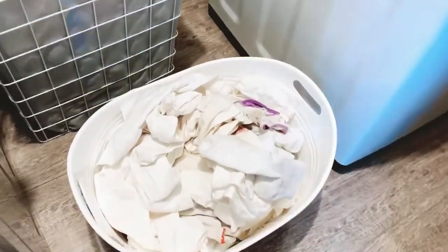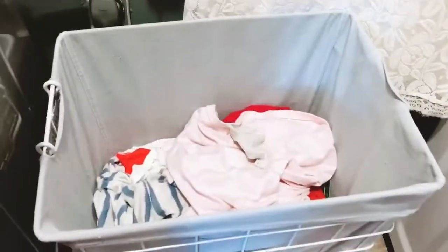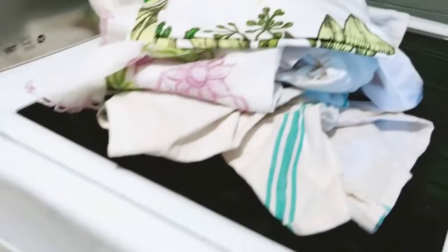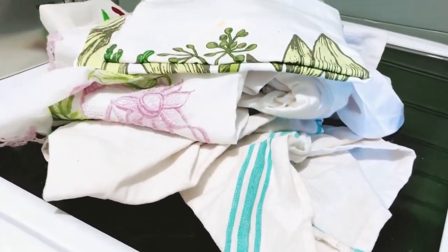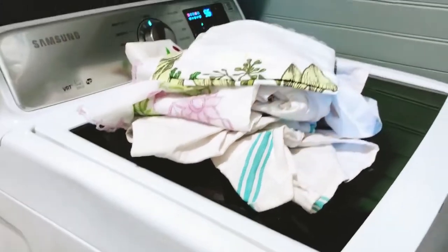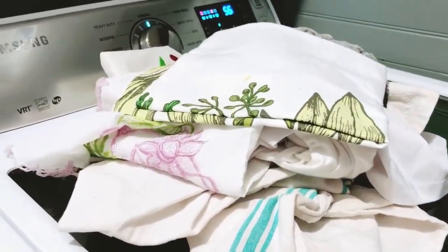Okay, ladies, and as you can see, I am almost done. I already separated my whites and my light colors. Also, my kitchen towels. I do not like to wash my kitchen towels along with the stinky socks and the rest of the clothes.